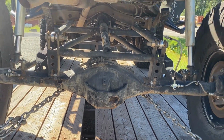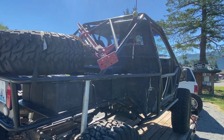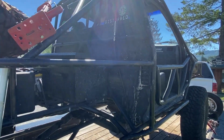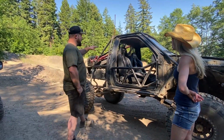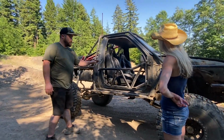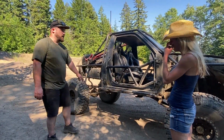So who did all the tubing? Anthony at Exofab. And in Enumclaw did the tube work. He did the bumpers. He did the back half, the cage. The doors are Trail Gear. I think the sliders are Trail Gear too. I don't remember. Sorry.